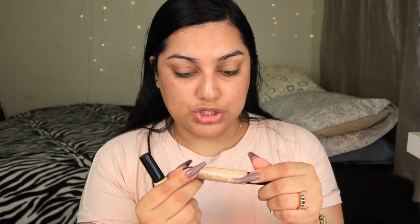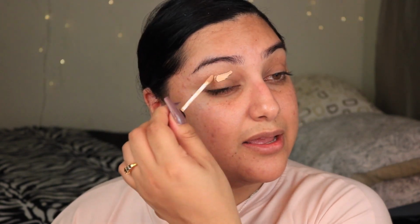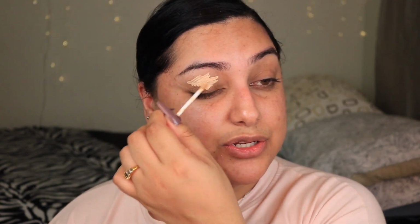Anyway, so I am just going to start with concealer. I'm going to go ahead and use this new 2-in-1 foundation and concealer by Amuse Cosmetics. I'm going to take the shade Light, and I'm going to conceal my lid, which is not something different that I do. I always conceal my lids with concealer.